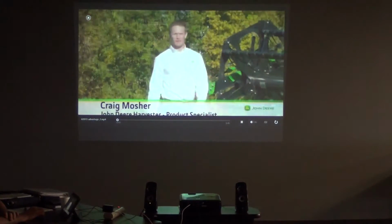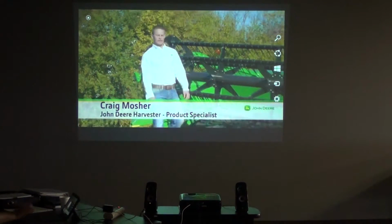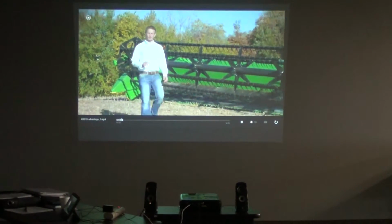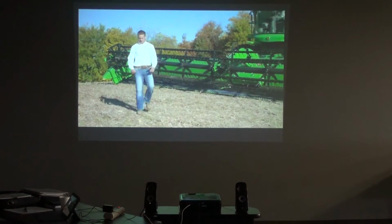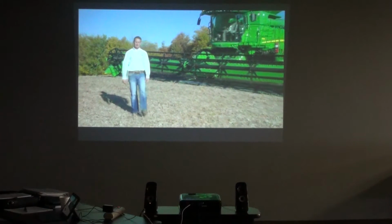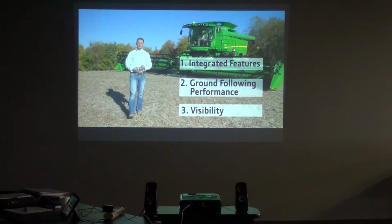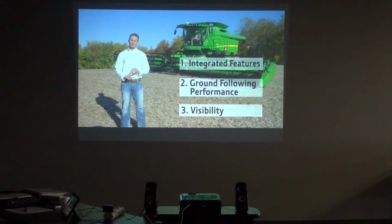In 2012, John Deere introduced the HydroFlex draper to the marketplace. In 2015, John Deere expanded the HydroFlex draper family by offering one with 45-foot length, the 645 FD. With so many HydroFlex drapers in the marketplace today, what makes the John Deere HydroFlex draper unique from the competition? I'm here to explain to you those top 3 reasons on why the John Deere HydroFlex draper gives you the best performance at the lowest cost of operation.